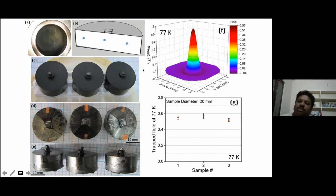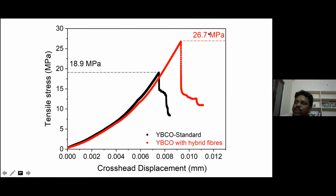Then we measured mechanical properties. So the Brazilian test was used, and we found that using just a little fiber, we could get about 40% improvement in the mechanical strength. The tensile strength has increased by 40%. So this was very, very interesting.